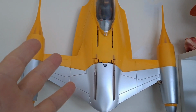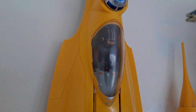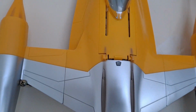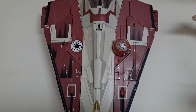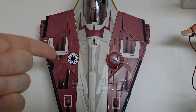Very, very significant and iconic for Phantom Menace, but inside the cockpit, I've actually put Padme, because the first thing you see in Attack of the Clones is Padme, and she's got R2 with her. So technically, these three vehicles here, 1, 2, 3, are all Attack of the Clones relative. So you've got Padme in the N1, and we have Obi-Wan Kenobi, and I love this ship. I love this ship. That really should have been in the vintage collection as well. In fact, it's crazy. They've got card backs.